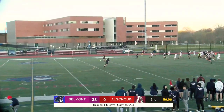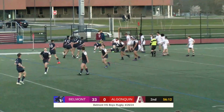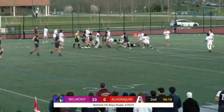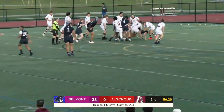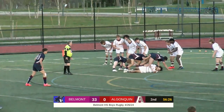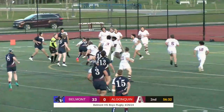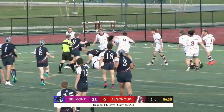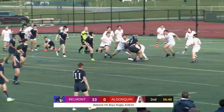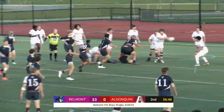Algonquin sends it high, gathered there. Belmont player manages to keep his feet till help can arrive. There goes Enzo, offloads nicely to Billy. Billy, good work. Ball's clean to the Marauders. Nice. Comes out Jack, shows and goes. That's the play he scored on. Good work to get right back to where there was some support to ruck for him. Oh, but with the poach for Algonquin.